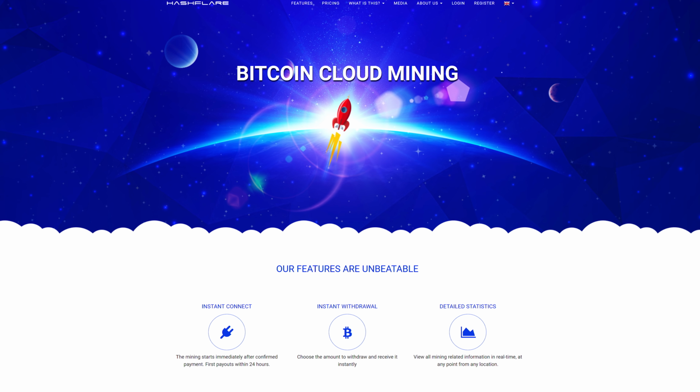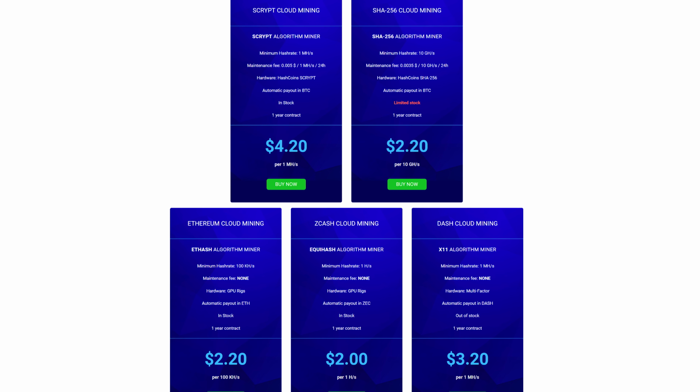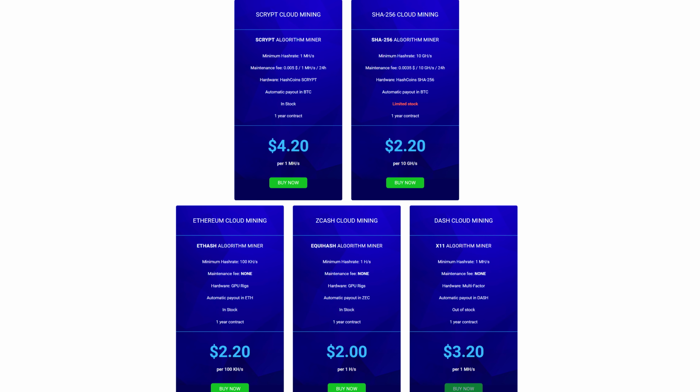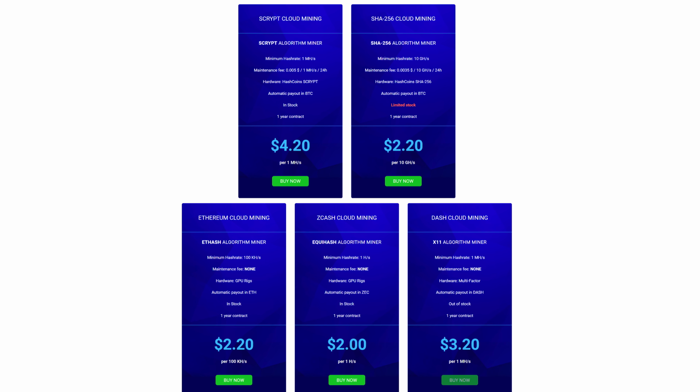Next, you have to pick a cloud mining service. I put together 3 services that I thought were safest to recommend to you guys. The first service is Hashflare. They offer very customizable plans with several different cryptocurrencies and algorithms. There's Scrypt and SHA-256, which are both paid out in Bitcoin. Do note the maintenance fees when calculating profit.